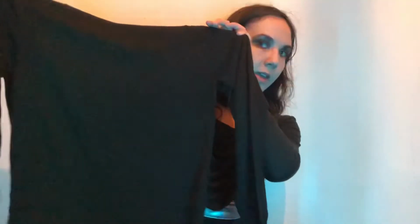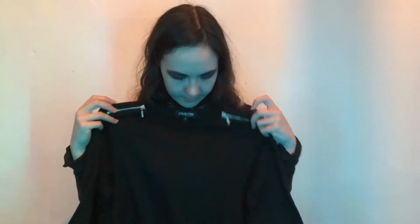Another warmer thing that I found is this jumper here. This is a bit of a thinner knit, a much finer knit, which I like. And this is really, really warm because it's also synthetic fibre, so it'll keep the heat in even though it's really thin. The sleeves aren't anything special, just kind of a cuff at the end here.